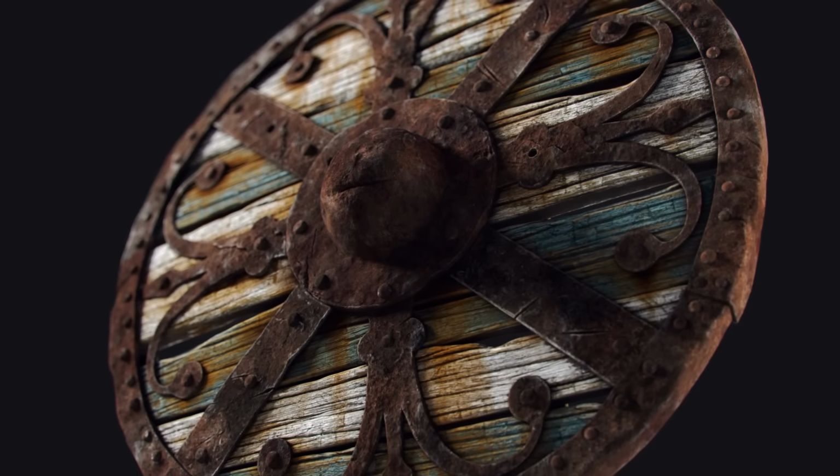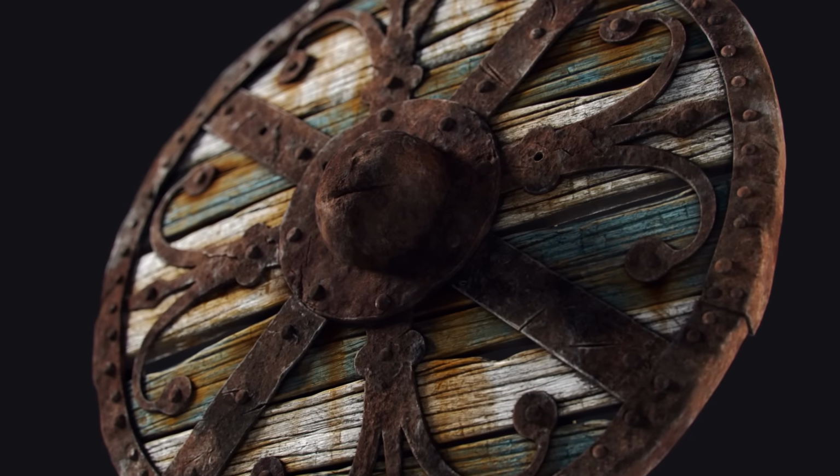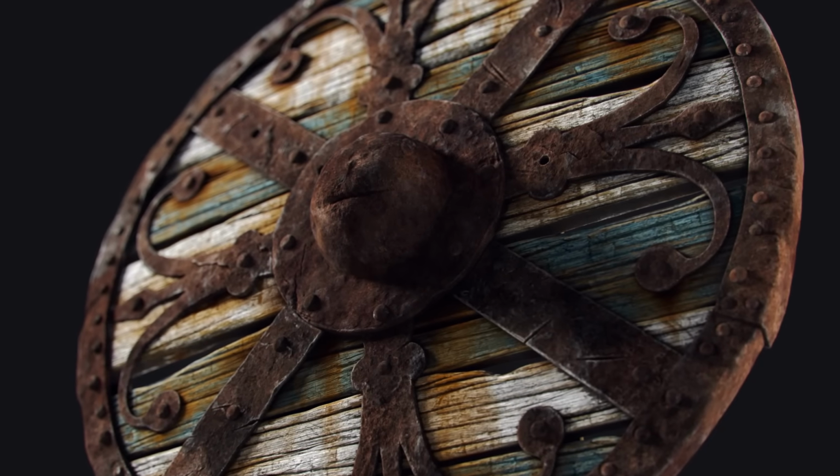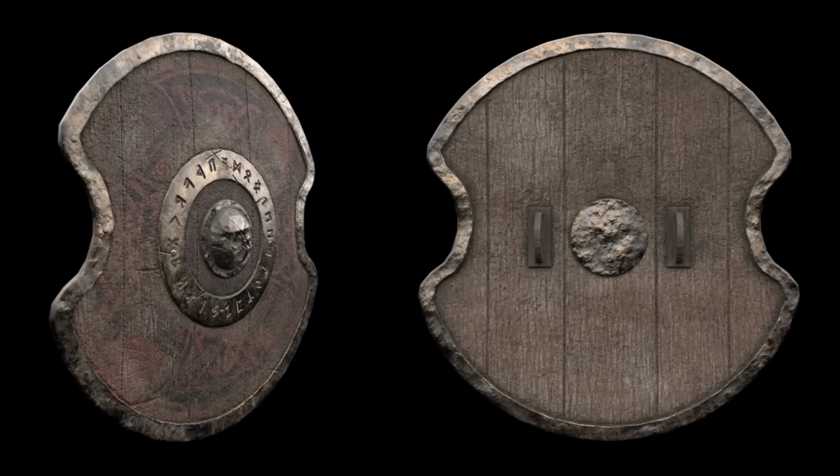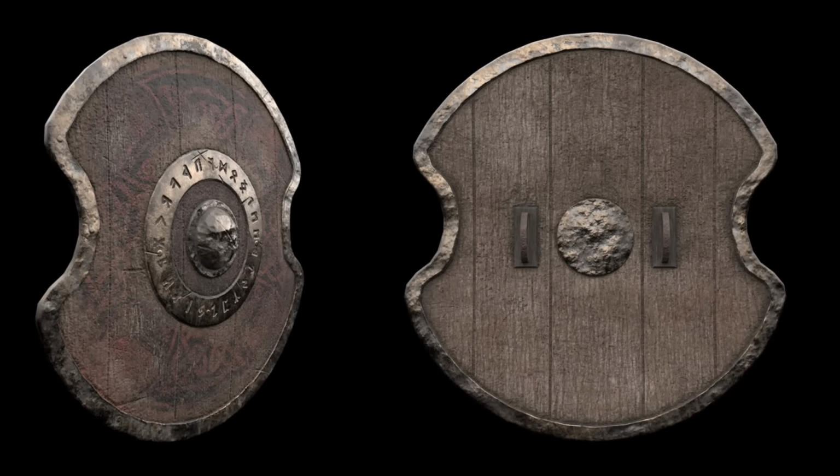Archaeological findings show that many Viking shield bosses were not simply hemispherical, but featured a pronounced spike or point at the apex. This design wasn't decorative. It created a focused striking surface that could deliver tremendous force to a very small area, potentially puncturing armor or causing significant blunt trauma even through protective gear.